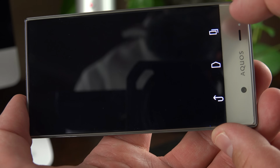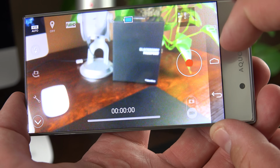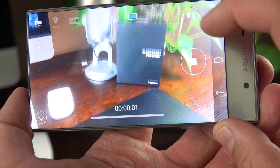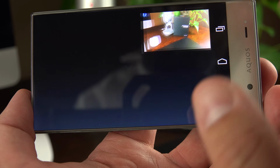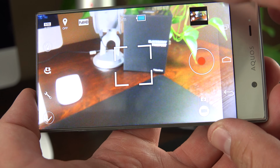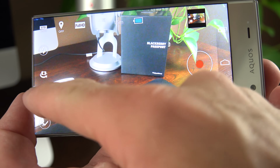You can toggle between video and photo mode here. You can start recording your video, and you can snap a photograph while recording video and stop it when you're done. Now, you do not have pause here, and you can see it goes right into our gallery, and you can see that effect is a little slow.